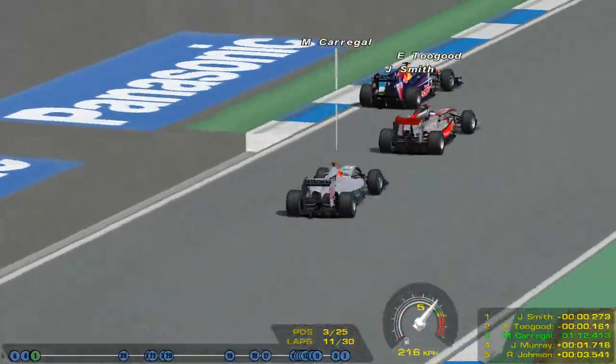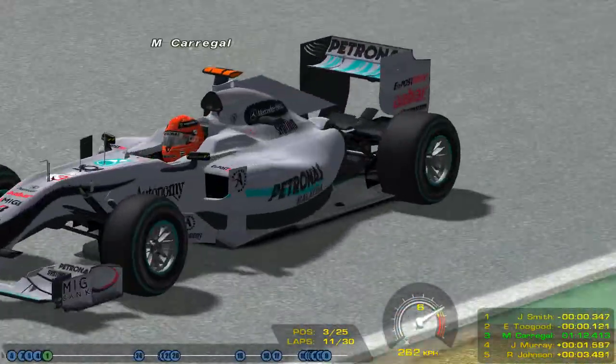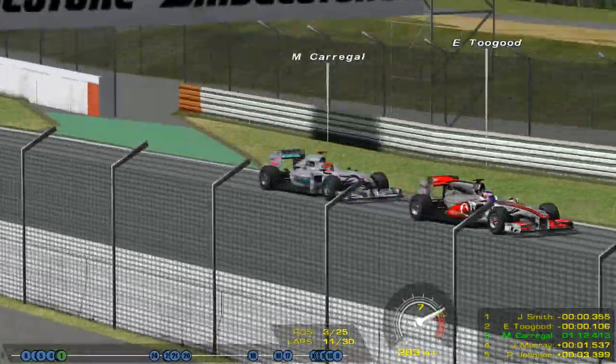Oh no, drag strip. Yeah, flashbacks. It's like a flashback to Vietnam moment.